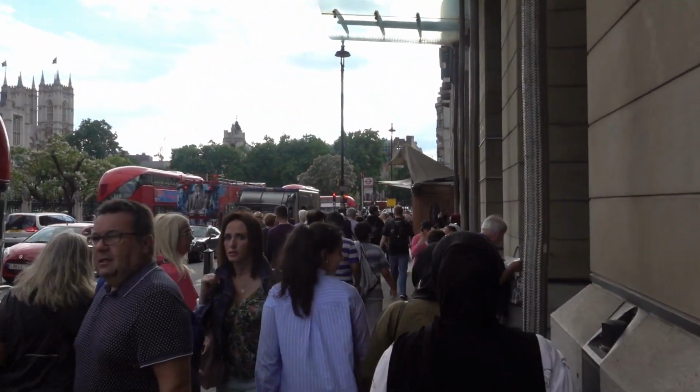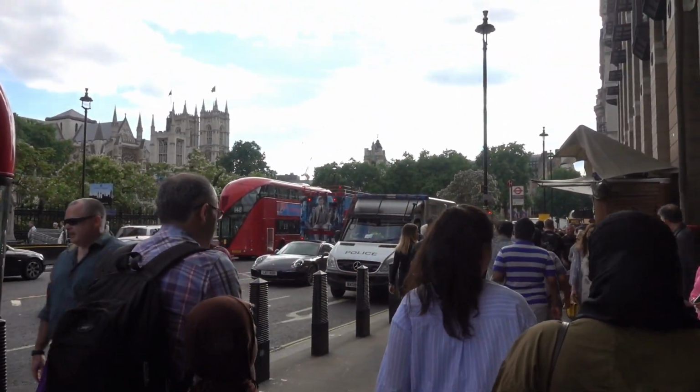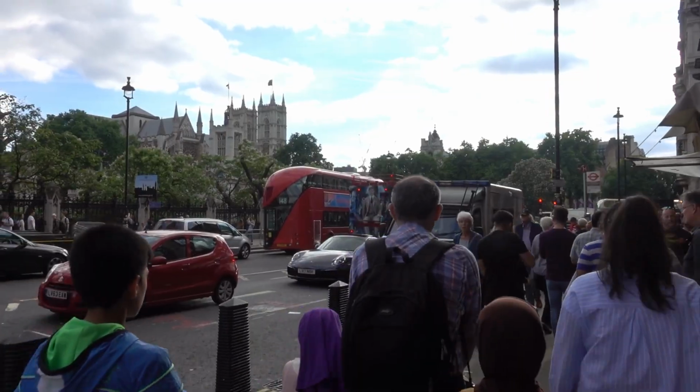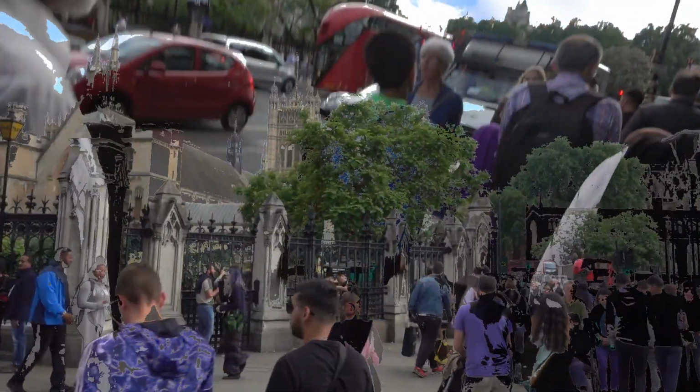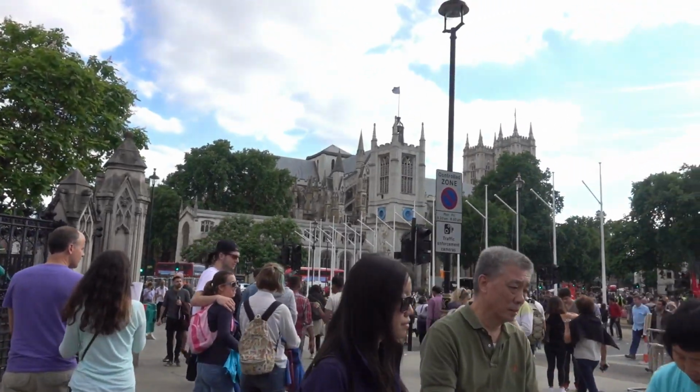Walking along, on your left is the Houses of Parliament, and on your right is the building where members of Parliament have their offices. Which means that under your feet right now, there may be MPs and staff members hurrying back and forth on the nation's business.